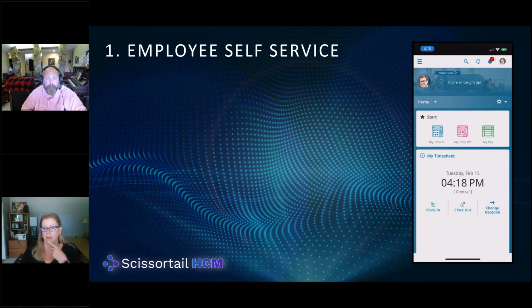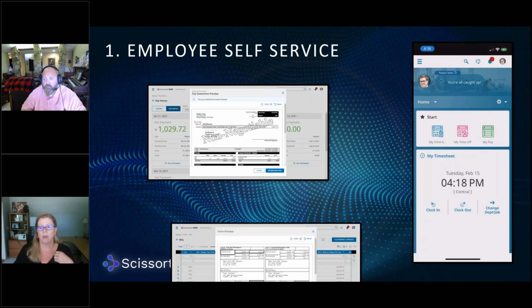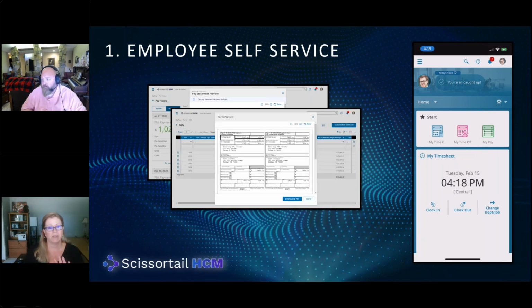Then if we can take another look at the next item, they can actually look at their pay stubs either from their phone or from the computer. And it's kind of small, like an eye chart, but there's an option to download that PDF right there. So no matter the device, you can download a copy of your pay stub if you need to. They can pull their W-2s. Again, they don't have to wait for any copies of that form. They don't have to ask you. They're on their own. They're self-sufficient.